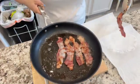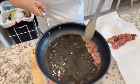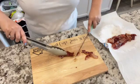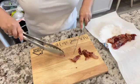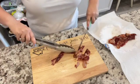Now that I've got the bacon cooked, I'll go ahead and get this chopped up into little strips. If you don't have time to cook bacon, you can always use bacon bits. I've actually used that before, or even the pre-cooked bacon. It does taste a little bit different, but it's still just as good.